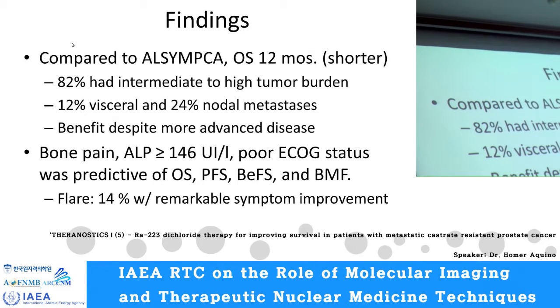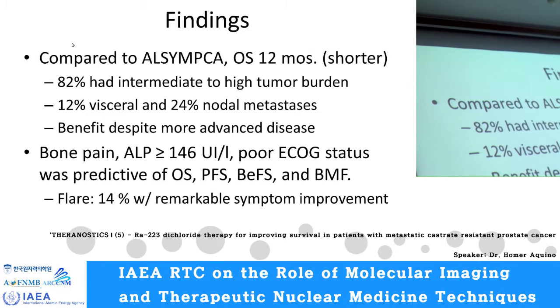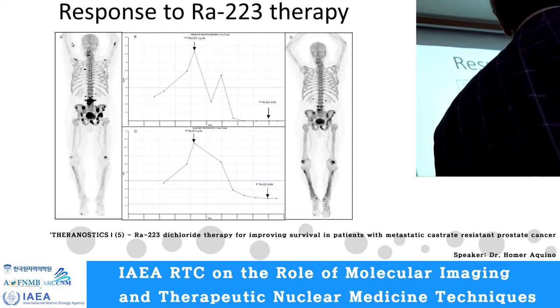There was relief of bone pain. Alkaline phosphatase non-reduction was a poor sign. Their Vertiker was predictive of overall survival. There was a flare in this series, 14%, and those patients still had symptom improvement if they had a flare.